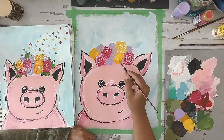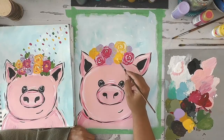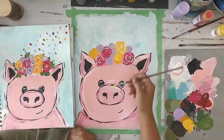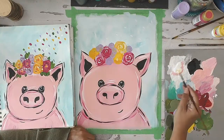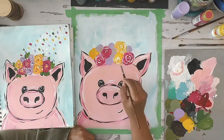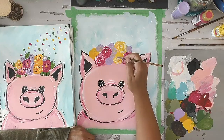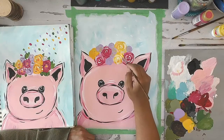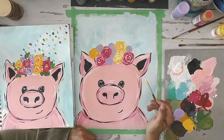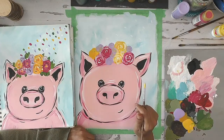So for this one, I've chosen a spot a little bit further down, and so in doing so, my flower is pointing down towards the pig's face. So what's going to happen is here, I've only got one or two of those parentheses, those small little brush strokes. And then on the back side here is where we're going to see a little bit more. So now that flower is turned down a little bit.